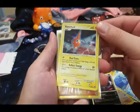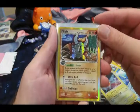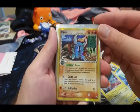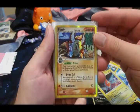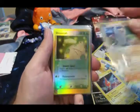But here we got a Rotom. Just want to make sure I didn't double sleep. Found a whole bunch of these old Delta Species reverse holos, and I thought these were pretty cool. It's almost a shining Pokemon. I like the borders on him.